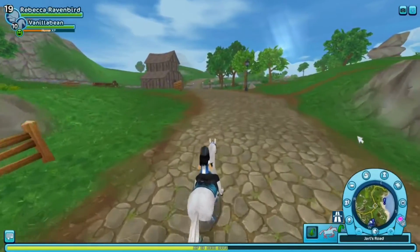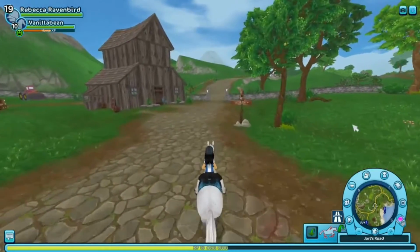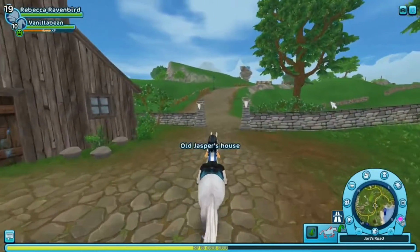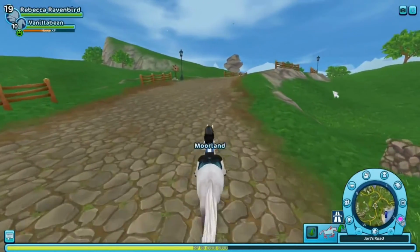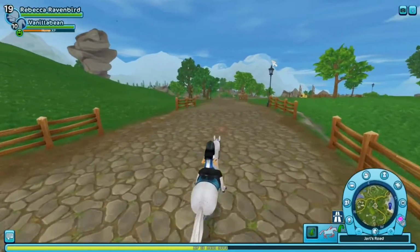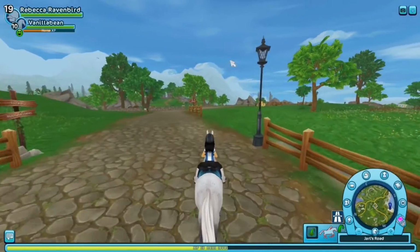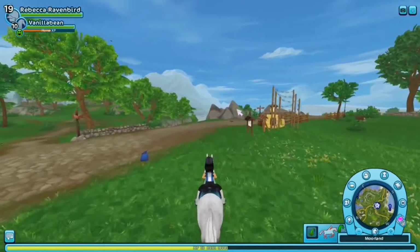So on my way to Fort Pinta, I'm going to talk about the gaits a little bit. The walk, trot, and canter gaits look very nice. I think they look great. Just in general as horse gaits for the game, I think they look very fluid, they look very rhythmic, and I just really like how much effort Star Stable put into making the gaits for this particular horse.